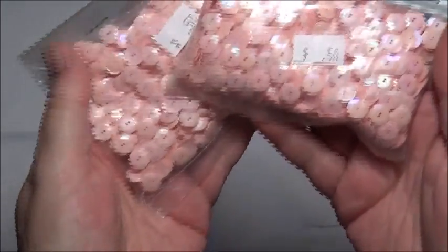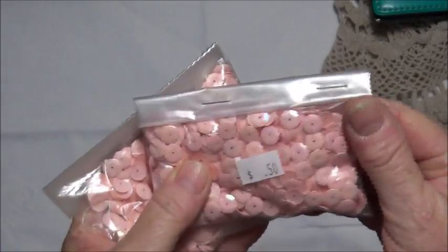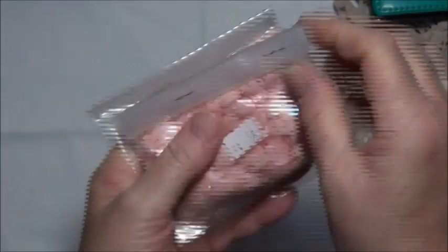And I also got 2 bags of these really pretty pink sequins. They're a lovely colour sequin. So I got 2 bags of those, and that's all I got this morning.